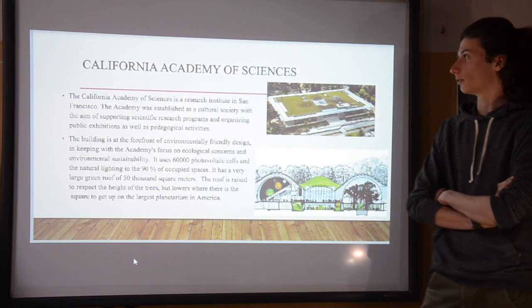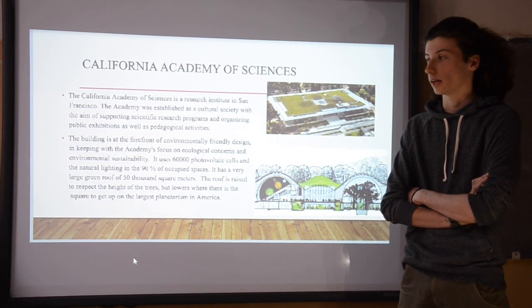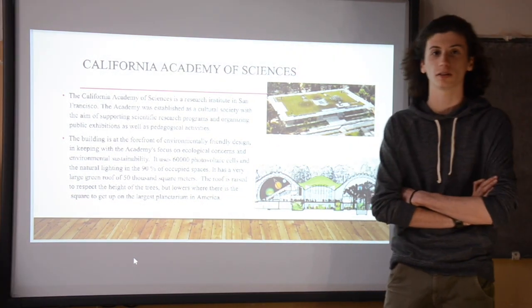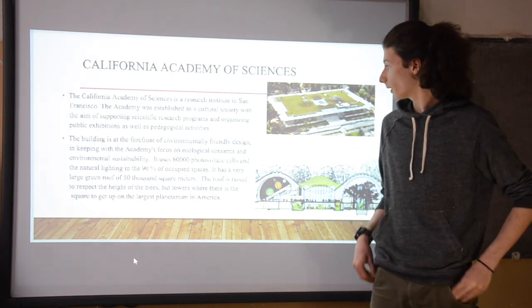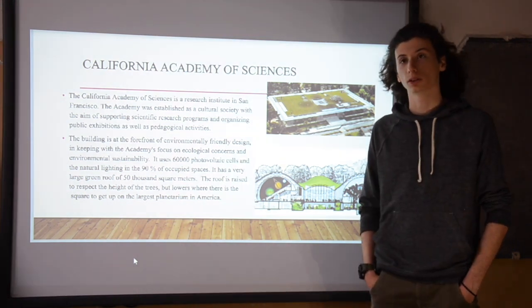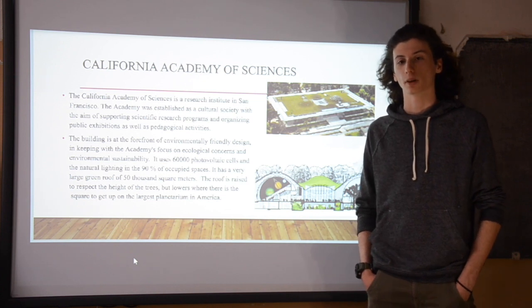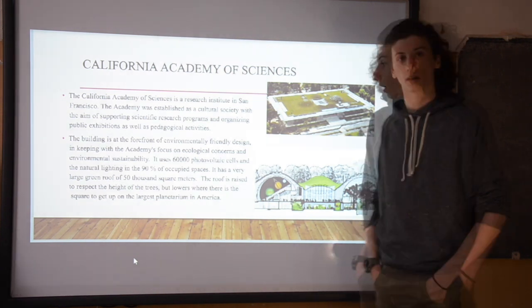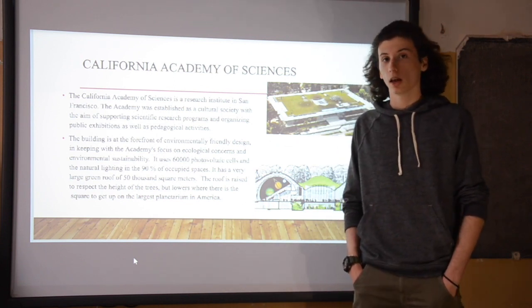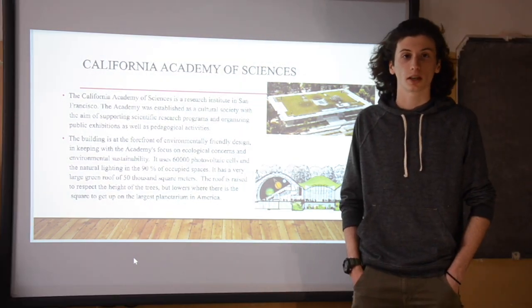The last one is the California Academy of Sciences, which is situated in San Francisco, and this structure is completely environmentally friendly, because it has a nice green roof, part of which is covered with almost 60,000 photovoltaic cells, which provide the electricity of the structure. Also the structure isn't built above the trees, and inside of it there are geological activities and science activities.